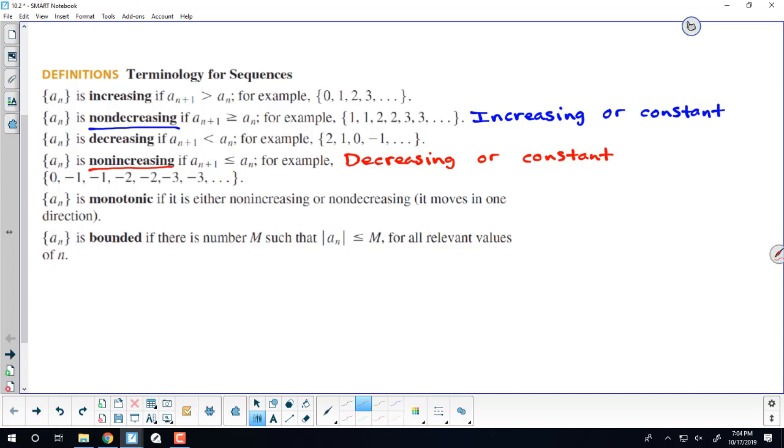So either non-increasing or non-decreasing implies it's monotonic, and a bounded sequence just means that it has an upper bound. So this capital M, such that in magnitude, the terms are less than or equal to that particular number, whatever it is.